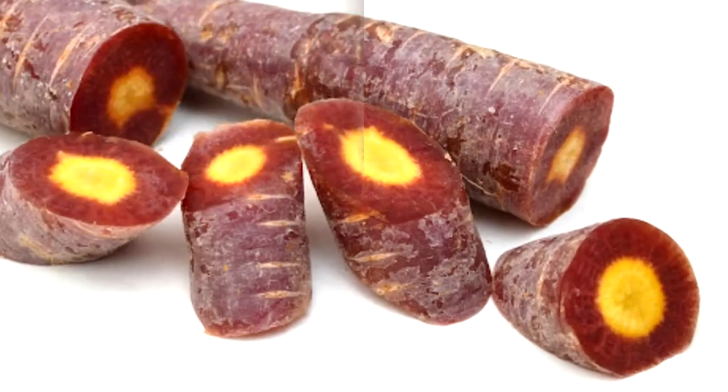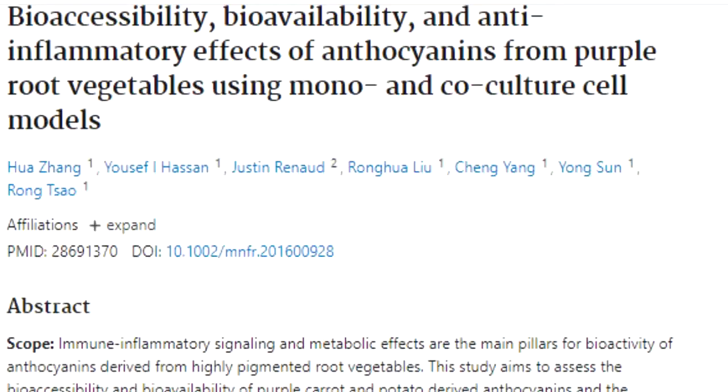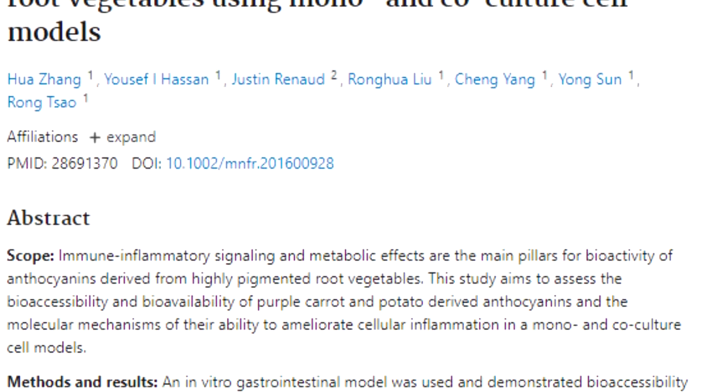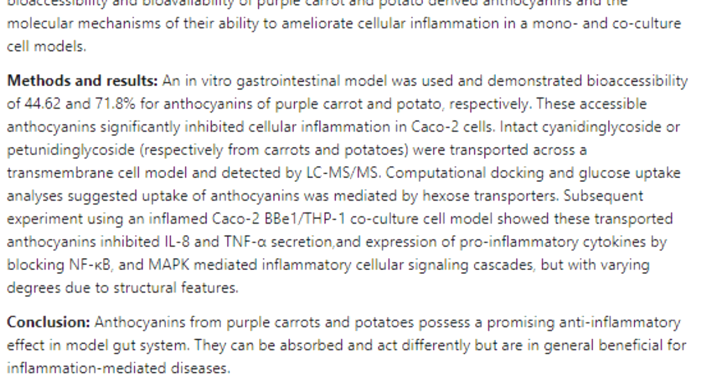Then we have purple carrots. Have you ever tried purple carrots? One study found that compared to orange carrots, purple carrots contain twice the amount of alpha and beta carotene, which the body converts into vitamin A. And purple carrots derive their color from the anthocyanin. Interestingly, we read recently that purple carrots have about 28 times the antioxidants that orange carrots do.